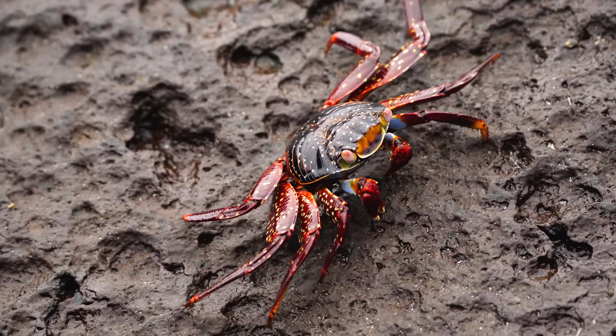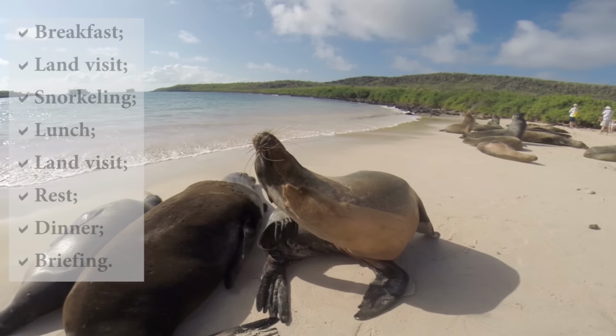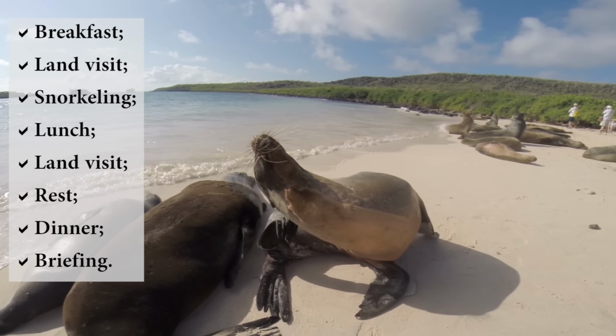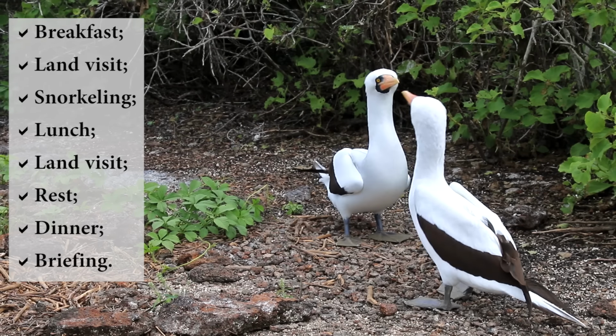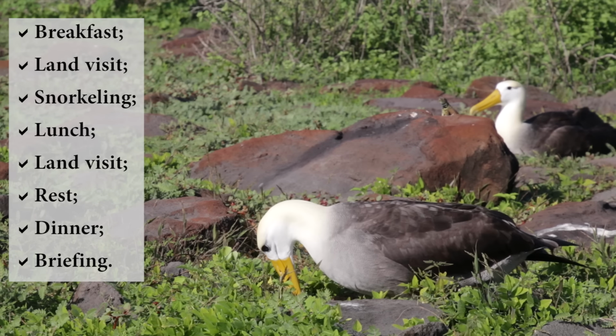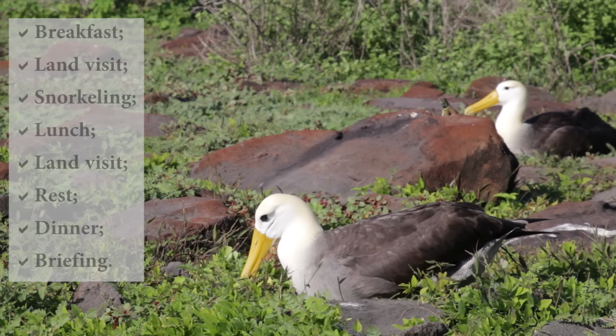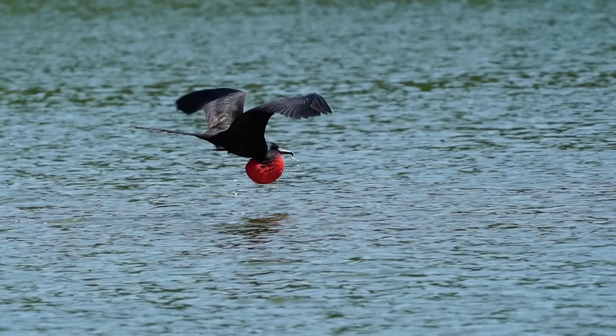And the order of all this is normally breakfast first, and then a land visit, then usually some snorkeling, and then a lunch, then a second land visit, maybe a rest, then dinner, and after dinner there will be a briefing by your guide, and then you'll sleep while, as I said, the yacht motors to somewhere new. The next morning you wake up and do it all again.